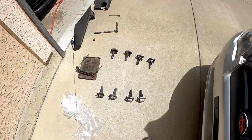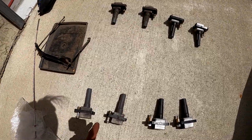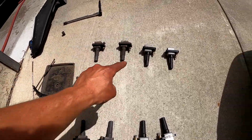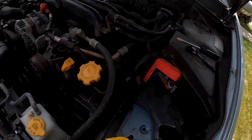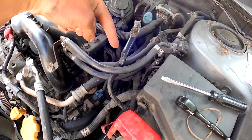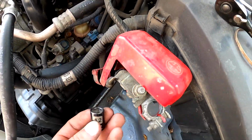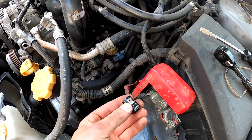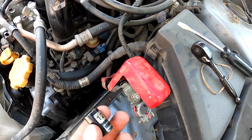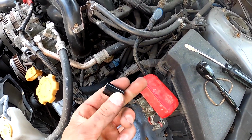Alright, so we got all the old coil packs out now. Here's the old ones, these four, and here's the new ones. What helped me to get this coil pack out, which was this back one, the last one I did over here, was to use the 12 mil, just the socket itself, put it on the head of the bolt, and then just turn it off by hand.